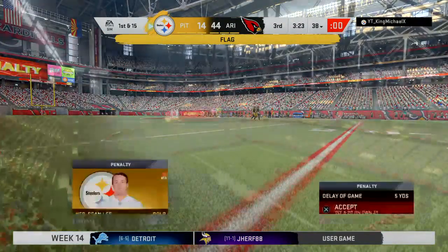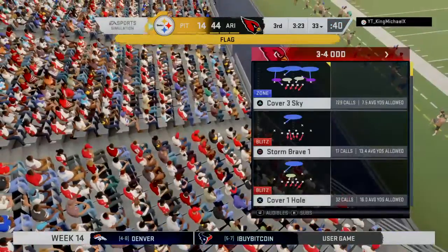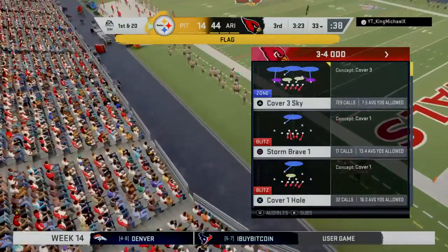Now problems right out of the gate. We're going to get a delay. That's going to set them back 5 yards. Baby, let's go.